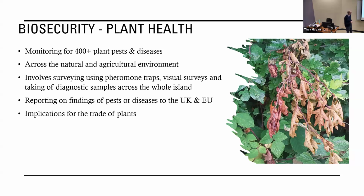Well, fundamentally, we have to, for trade implications. When you move plants and plant products around the world, you have to have things in place that say they're free from certain pests and diseases, or they've been treated, etc., such as plant passporting systems. So we do all this to ensure that we don't have any pests and diseases that might impact other areas by moving goods around. We also do it to check that our environment is in good health and that agricultural crops are in good health. And we report on our findings to the UK and the EU.